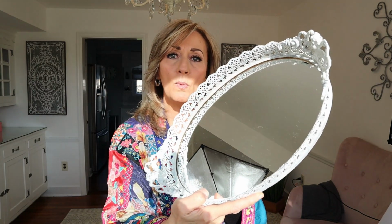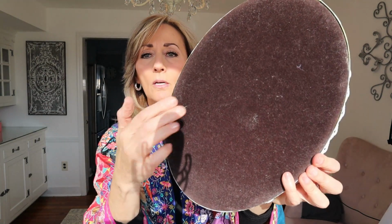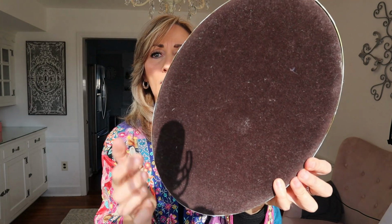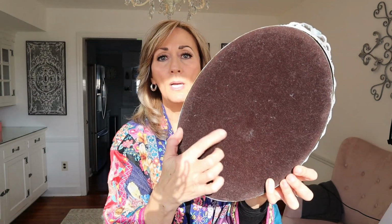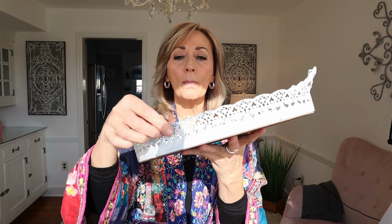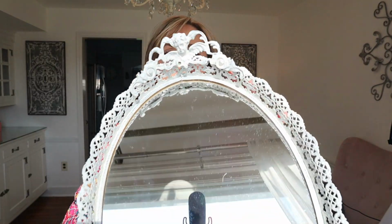Just moving right along. I picked up this vanity tray. It is a mirrored tray. And I love to pick these up. These do quite well in my store. This one is vintage. You can see the old velvet felt on the back that doesn't lie about its age. You can almost always tell if a piece is vintage by the bottom. That's the first place I look to tell vintage. This one is a metal filigree edge, and it has angels in it.